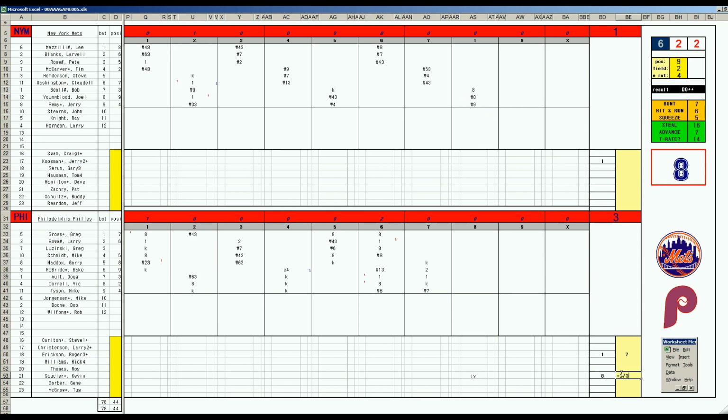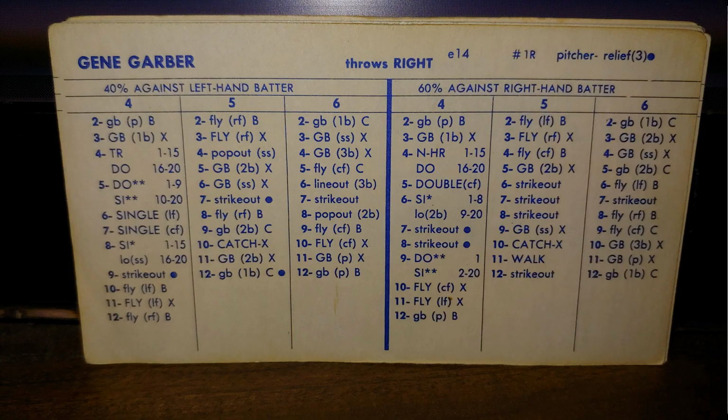And they might have Garber try a 4-out save here. McGraw got the save in game 1. These two guys are just chomping at the bit for innings. They're not getting enough work. So in the 8th, it'll be Gene Garber. Let's take a look at Gene Garber here now in the 8th to face Lee Mazzilli as the tie run with 2 outs.